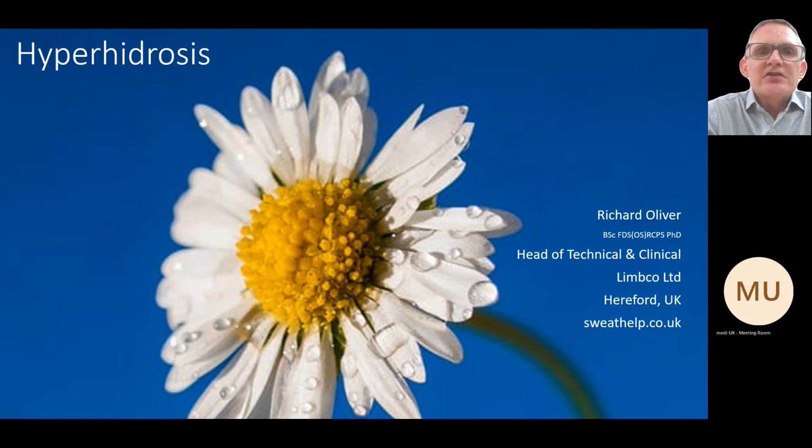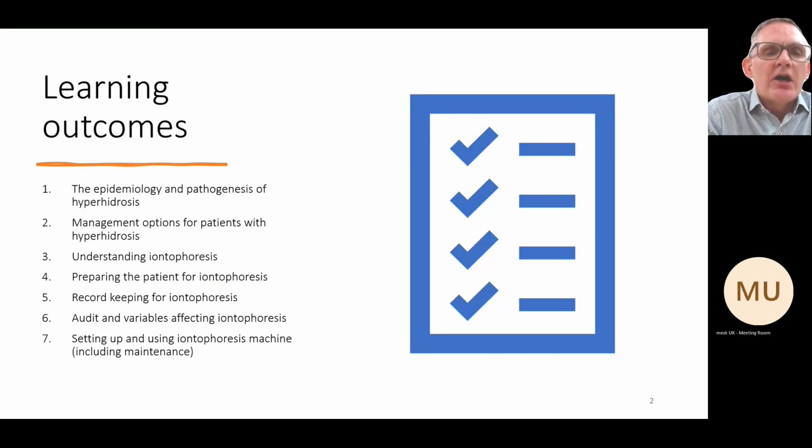In this session, although I'm going to talk about iontophoresis in more detail, I'm going to give you a background on hyperhidrosis. I'm going to look at the epidemiology and pathogenesis of hyperhidrosis, the management options for patients with hyperhidrosis, because it's important that you're aware of other options that are available when patients ask you.